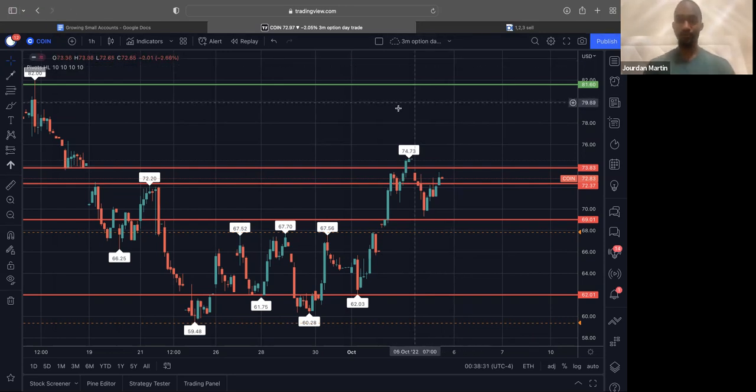This is going to be about 4 or 5 stocks I'm looking at for tomorrow. And of course, as always, we trade these live every single day in the Discord.